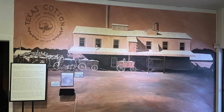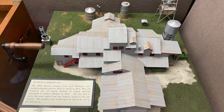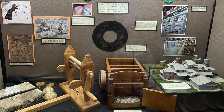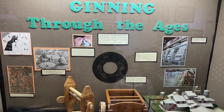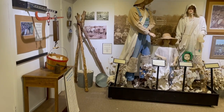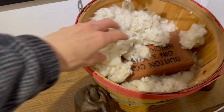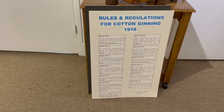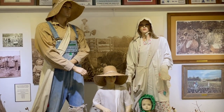So now that we've seen the old cotton gin, let's go inside the museum, which explains to us the history of cotton dating back more than 7,000 years ago, where the plants were growing wild, and then focusing more on this gin in particular. At this site, the Burton Farmers Gin was built in 1914, which is 51 years after the Emancipation Proclamation, in the time of the community gin, where every small community needed a gin to process the cotton being grown. So in 1914, it is estimated that there were at least 4,000 cotton gins across Texas. Quite a few, right? And here, this was a predominantly German community. There were 13 farmers who formed an association to build that particular gin.